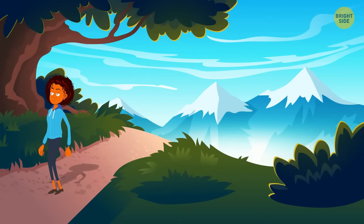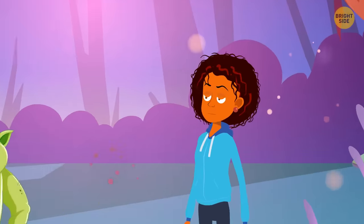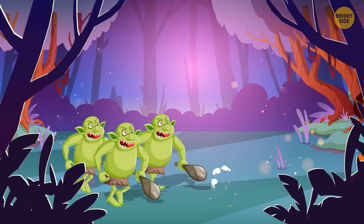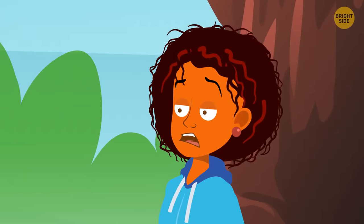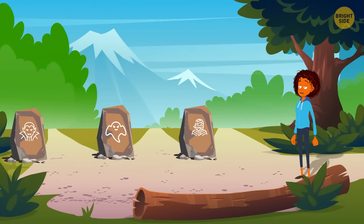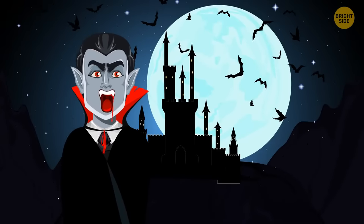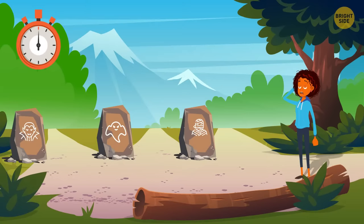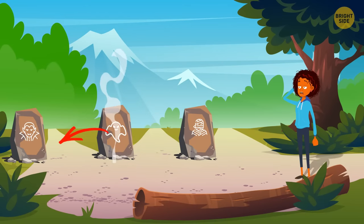One day, Jessica went for a walk in the forest, but took a wrong path and got stuck in the land of monsters. Several orcs started chasing her, and she needed to hide somewhere. Suddenly, she spotted some places where she could hide. She needs to choose from 3 options: a pyramid where a furious mummy lives, a haunted house, and a vampire castle. Where should she hide? Jessica should choose the castle because it's daytime and the vampire will be asleep.